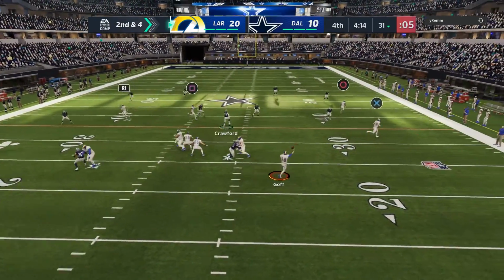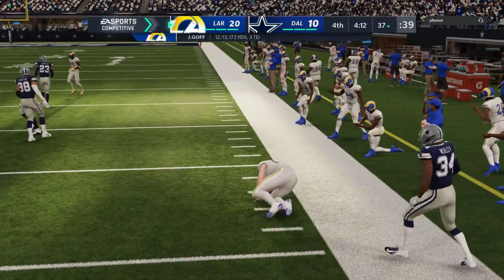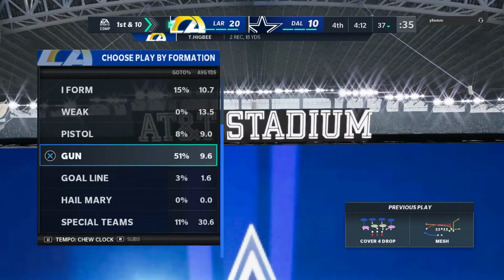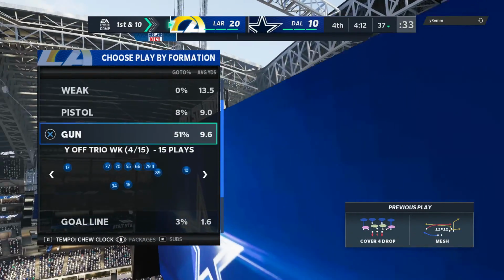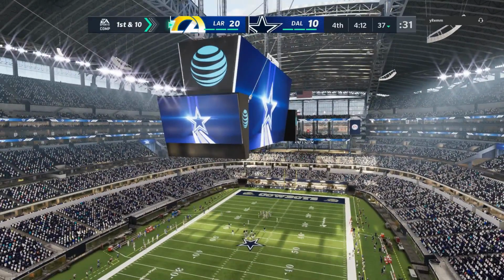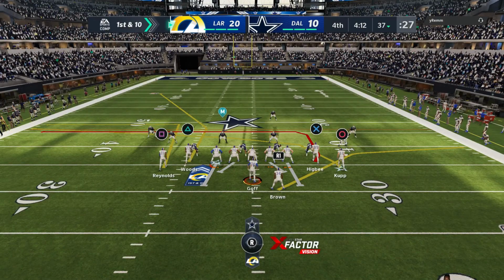Out of the gun, Goff. Sliding out of the pocket. Open man, Higbee, the tight end. And he gets this up across the 35 before he's out of bounds. 6 yards the pickup, and that's a 1st down. Line of scrimmage, the 37 on 1st and 10.